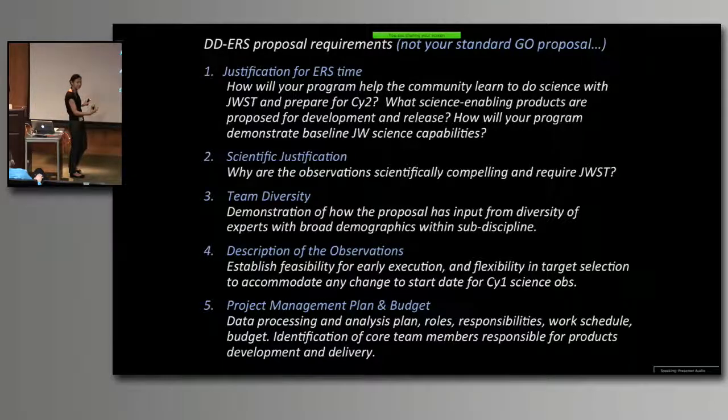How do you create a catalog? How do you select objects? And it's not just about verifying sensitivity or doing some kind of technical verification. Again, important, these proposals should be scientifically compelling. We have a team diversity requirement. We talked about that earlier already. Description of the observations, again, feasibility for early execution and flexibility in target selection. And then this goes back to developing science products, but there has to be a realistic management plan and budget, particularly to develop those science-enabling products.